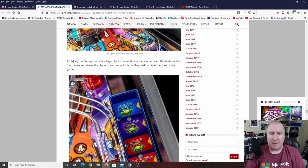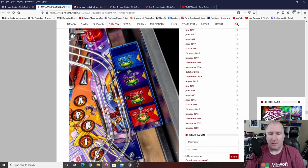To the right of the right orbit is a larger plastic mounted over the shooter lane. It features the 4 turtles and allows the player to choose which turtle they wish to be at the start of the game. So you can pick who you want to be, essentially. I like Michelangelo and Donatello. Those are a couple of my favorite ones.